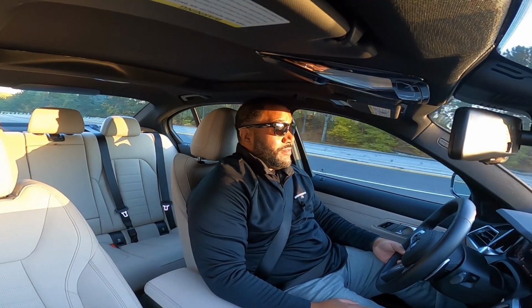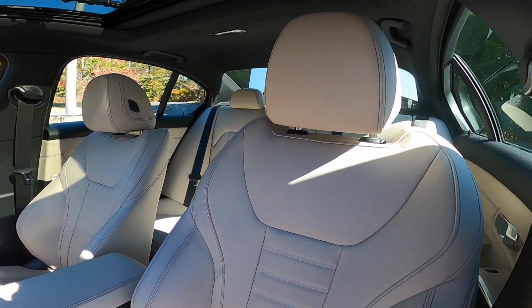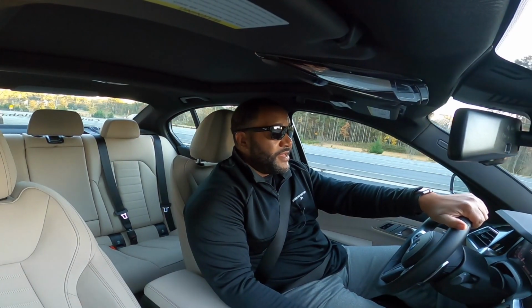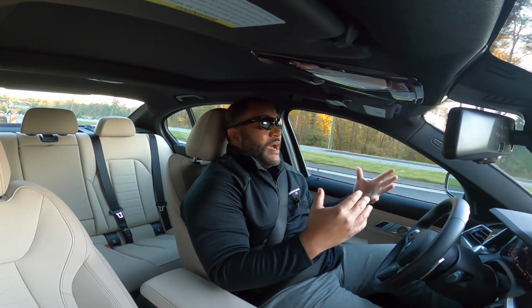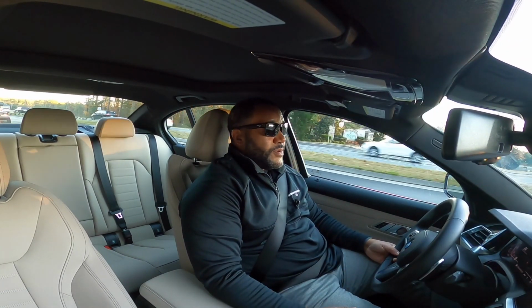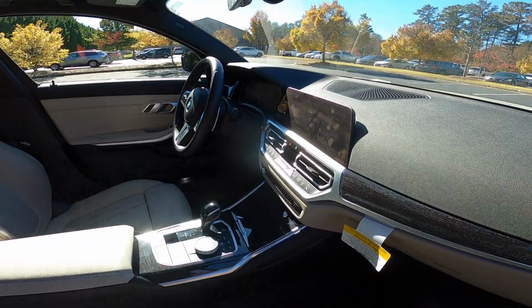Most of the newer cars have it. So these seats feel very similar to the 440 seats. Maybe a little bit wider, because this is a sedan. The only thing, and I'm not gonna say it's a knock on this particular car, is that I drive coupes a lot. My car is a coupe, my Camaro's a coupe. Most of the cars I jump in and out of are coupes, so it feels weird jumping back into a four-door car.